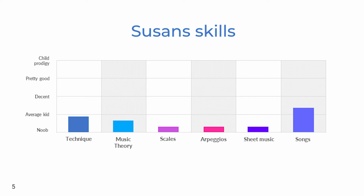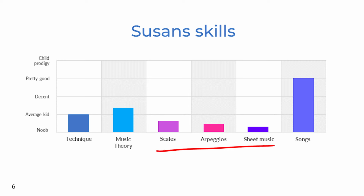But there's another possibility as well, which is that Susan gets pretty good at the things that she enjoys practicing. And while Susan gets good at some things, there are other things that she neglects, the things she doesn't find as interesting, and the things that she doesn't see an immediate need for learning how to do. And this happens because she doesn't have the luxury of having a teacher that puts her through a set curriculum, which means that at some point in Susan's musical journey, she's gonna be hit with some frustrating situations.